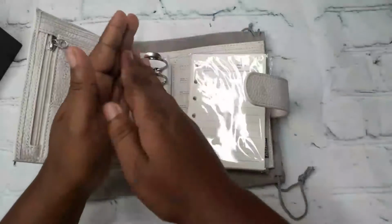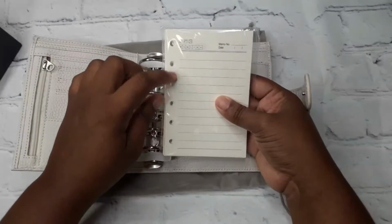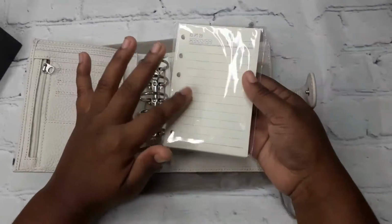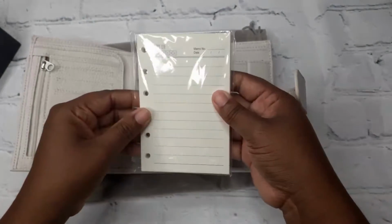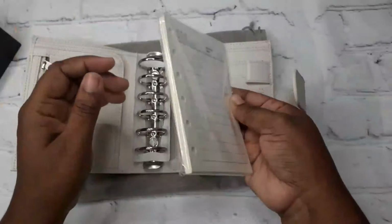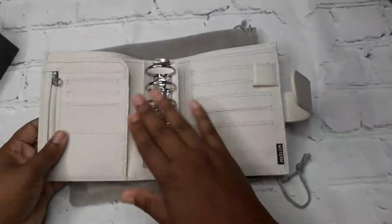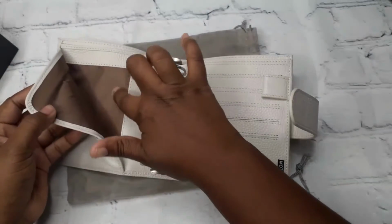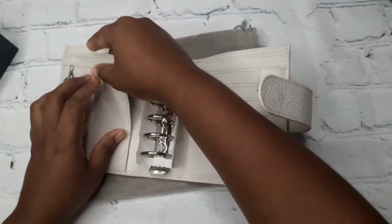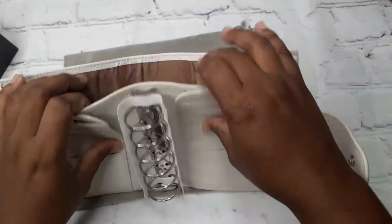Now let's open it. And when you open it, it does come with these little notepapers. I don't know how many are in here, but they give you a little stack of them, which I'm going to use when I do my setup. Everything from the outside to the inside is the same color, except the insides are chocolate. Even the inserts are chocolate.